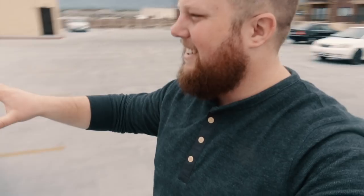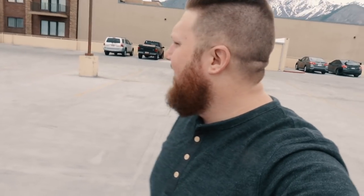All right, so we found a cool spot right up here on the top level of a parking garage in downtown Ogden. And we're gonna get a few shots. Thomas getting in and out of the Jeep. Hopefully include the Jeep in it a little bit because, you know, come on. And the weather's perfect. Couldn't ask for better cloud cover.